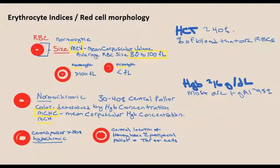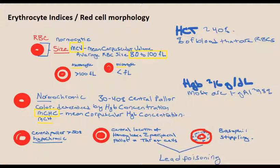I do have, however, what's called a target cell. So that's where the hemoglobin is accumulating in the center of the cell, or sometimes you see what's called basophilic stippling, and that's seen with lead poisoning. So if you hear target cell and basophilic stippling, think lead poisoning.